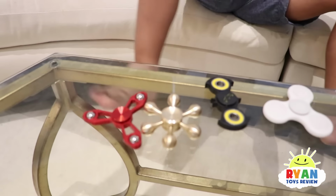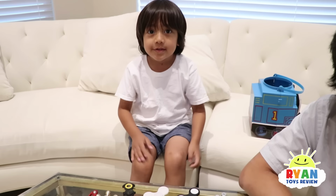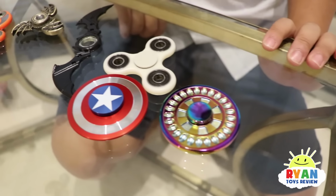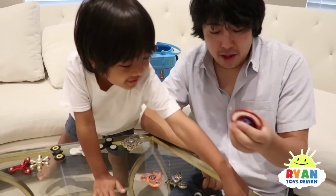Good job! Alright, so these are Ryan's fidget spinners. These are two specials. They're special, yeah. Later on, Ryan will tell you why they're special. And these are Daddy's fidget spinners. You guys let us know, who do you think has the better collection? Daddy does. Yeah, because this. No, because this. I think this one's cooler.